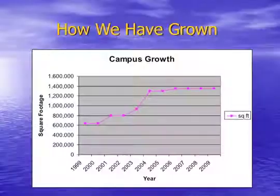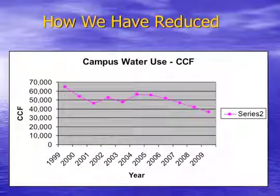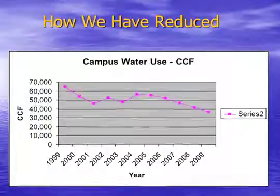We're really proud of the results that we've had in our water conservation efforts. Since 1999, our campus has more than doubled in square footage, and over that same period we've been able to reduce our total water use by nearly 1/3. We've been looking at our Seattle Public Utilities top 50 customers, and in the year 2000 we used to be the 13th largest user, and as of our most recent records in 2009, we're now the 36th highest user of water in their service territory.